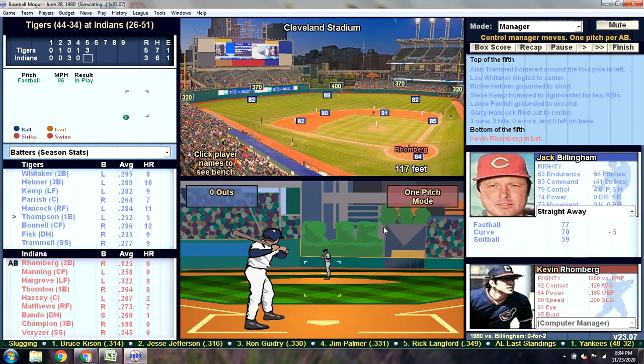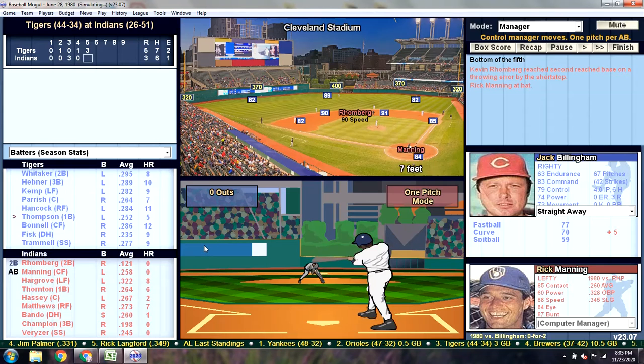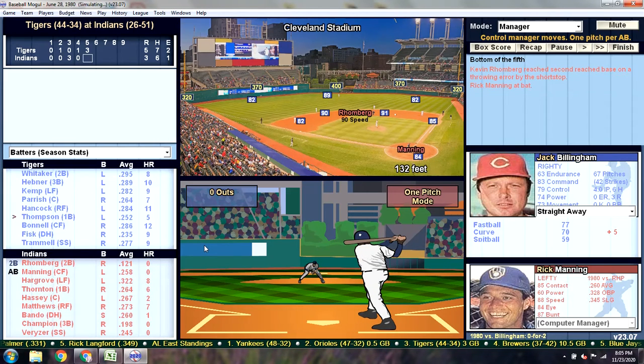As Romberg grounds it over the bag, and Trammell boots it for the 2nd time. Actually, it's a throwing error as Romberg advances to second base. And now I'm definitely concerned because we have 2 lefties coming up. And like I mentioned, Billingham typically blows it in the 5th.